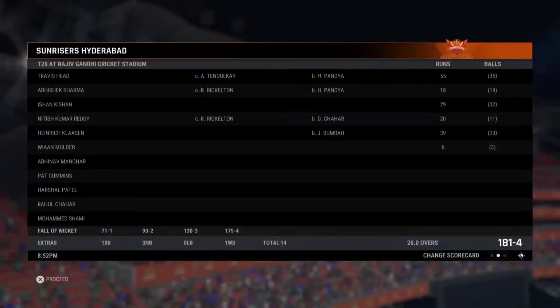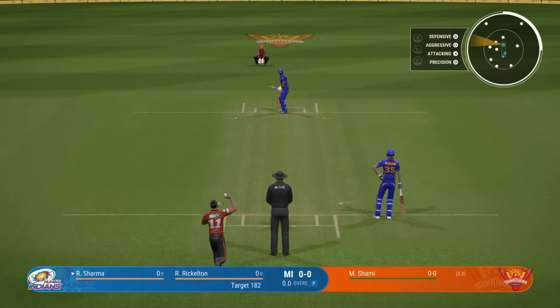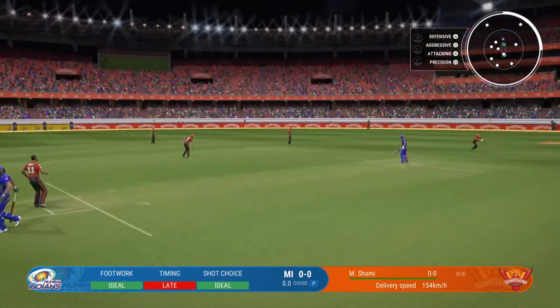And the innings comes to an end. Mumbai will need 182 runs. This is a very defendable total. The openers will need to get their eye in very quickly and get the scoreboard ticking over if they have any chance. Lovely cover drive, but straight to the extra cover fielder.